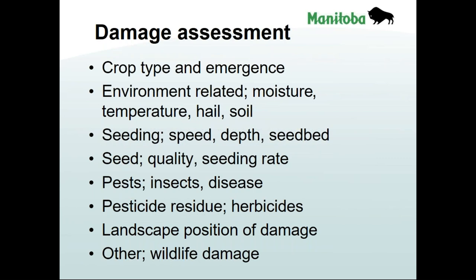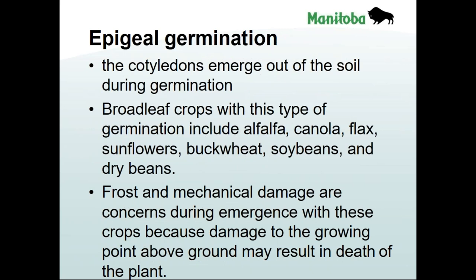So, two types of germination quickly, depending on the type of crop you have. Epigeal germination is where the cotyledons emerge out of the soil during germination. That's specifically for broadleaf crops, including alfalfa, canola, flax, soybeans, and some of those other ones. So frost and mechanical damage are concerns during emergence with these crops, because damage to the growing point above ground may result in death of the plant.